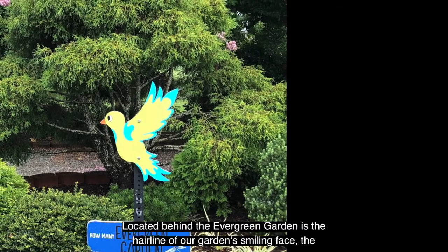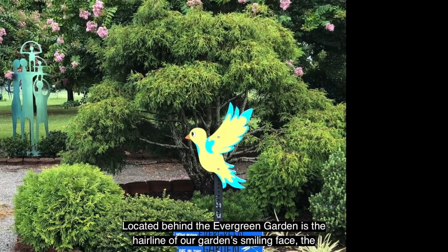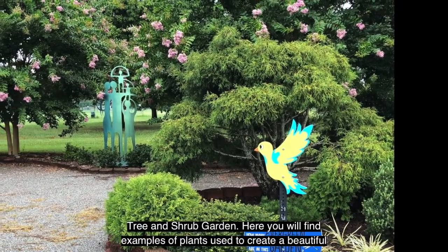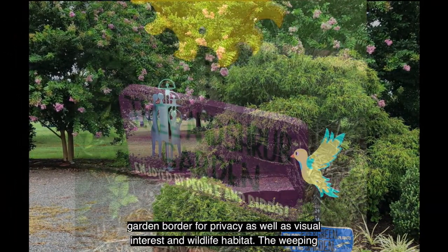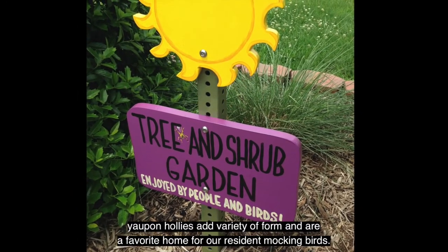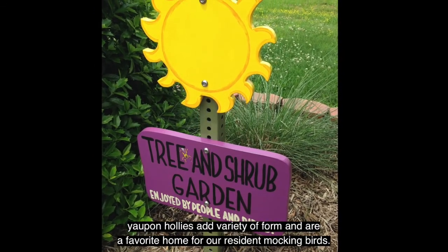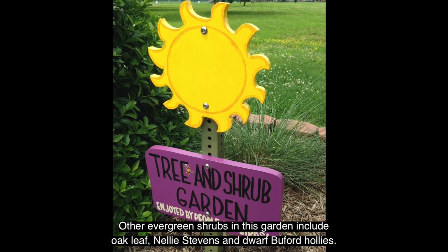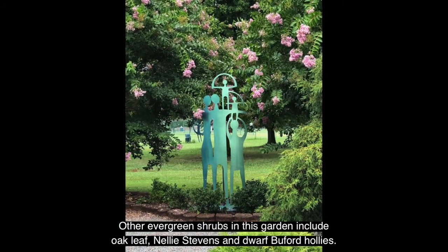Located behind the Evergreen Garden is the hairline of our garden's smiling face, the Tree and Shrub Garden. Here you will find examples of plants used to create a beautiful garden border for privacy as well as visual interest and wildlife habitat. The weeping Yopon hollies add variety of form and are a favorite home for our resident mockingbirds. Other evergreen shrubs in this garden include oak leaf, Nellie Stevens, and dwarf Buford hollies.